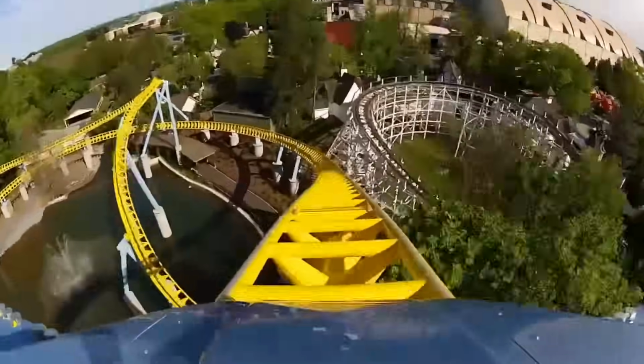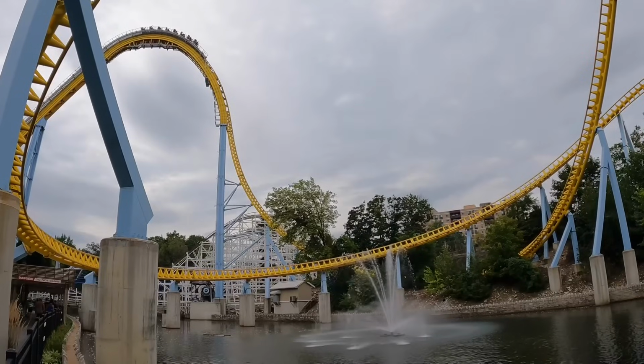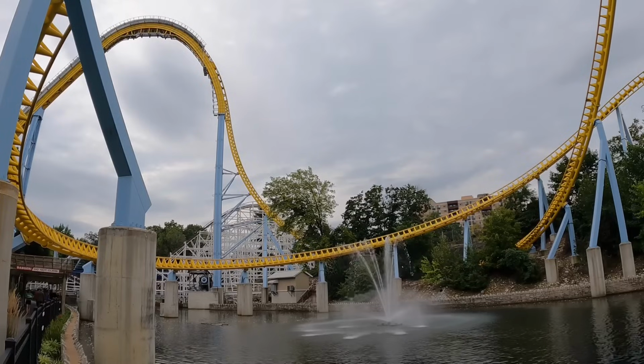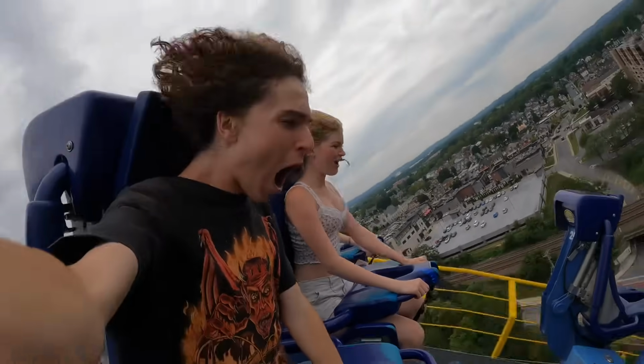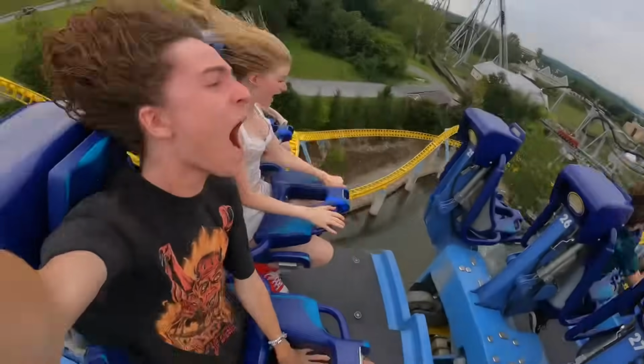A lot of people say the restraints are really uncomfortable and the ride is too intense. For me, I can understand the thing about the restraints, but I've never found them as bad as many people make them out to be. I personally believe Sky Rush is as insane as it is because of its restraints. Since it presses your lower half down into your seat, your entire upper half is exposed in such a way to where you cannot brace for any of the elements on this ride.